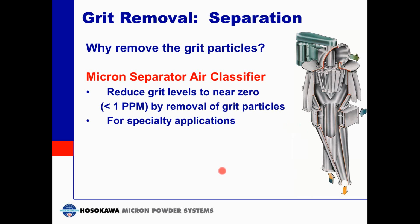Now I want to shift the focus of the presentation to another Hosokawa technology. This will be grit removal or separation. Now, there may be cases in which removing the grit particles is the only solution. Perhaps these grit particles are refractory contaminants that adversely affect performance of the rubber molded product. Simply grinding them down won't work. So the contaminants are still present and would have to be removed.